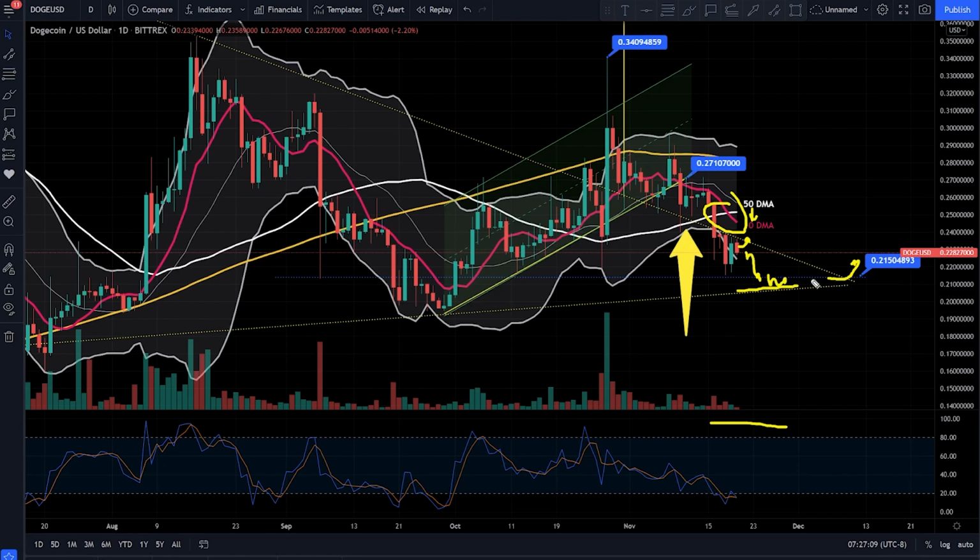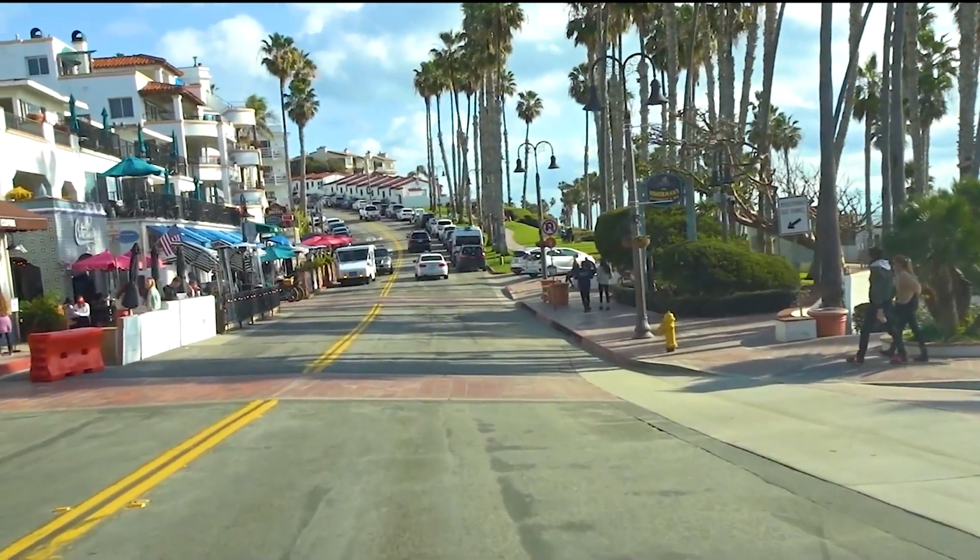So from now, for the next few weeks, I don't expect to see the price spike up. And that will not happen until we see the 10 days reverse direction and then lead the 50 days. That's it for this video.